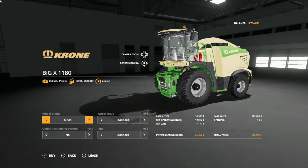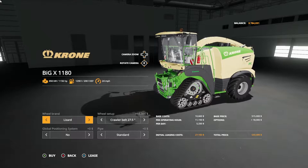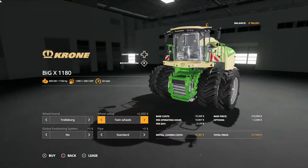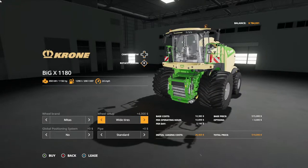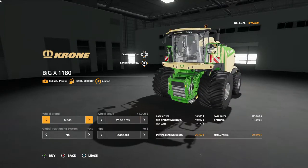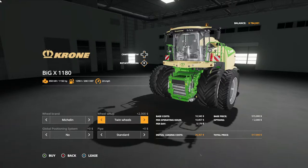So now, as you can see here, we can't change the motor. So it's just the tires, which I'm going to go with lizards. That's either lizards or... I don't like the big and then the dual wheels. I just never liked that. Let's go to Mitas. And then there's the big wheel. No duals, just big wheels. And Michelin, almost say Michigan. And yet the duals are a little on the outside. I just don't get that.